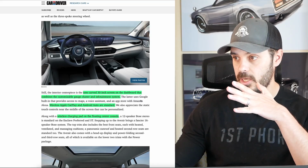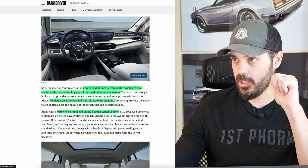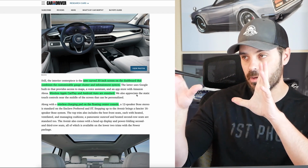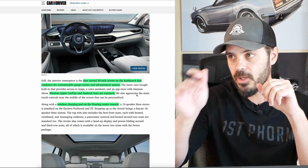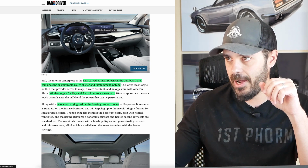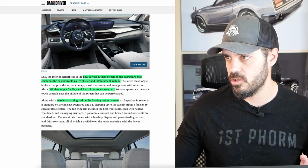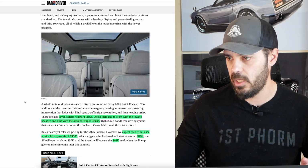And then you have the new 30-inch screen on the dash. You can see that right here. I'm gonna let you know what I think about this screen in just a minute in Photoshop. You have the combination of the infotainment screen and the gauge cluster, all customizable. And in the middle, in between these, right here are some customizable icons, so you can do whatever you want with this center portion of the screen. Wireless Apple CarPlay and Android Auto are standard. You have a wireless charging pad in this floating armrest right there, and some cool speakers as well.